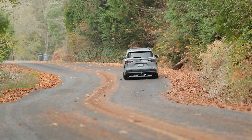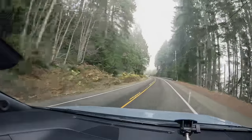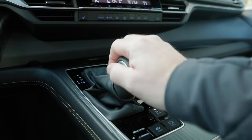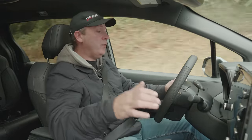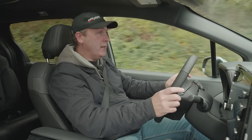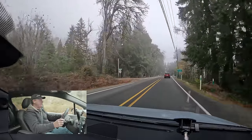Now, if you go full throttle with this thing, it doesn't sound great, but it does have enough get up and go for everyday driving. There's no paddle shifters. I can manually gate the eCVT if I want, and that does a decent job. But other than towing or hill descent, I don't really know why you'd want to do that. And it emulates a 6-speed. Right, time to turn off the highway and into the mountains.